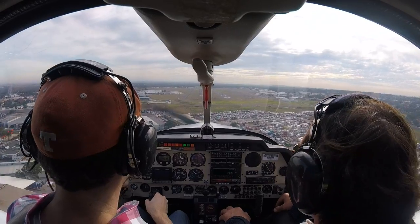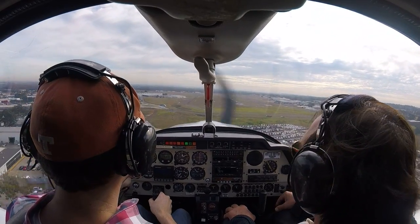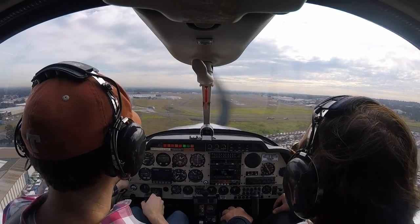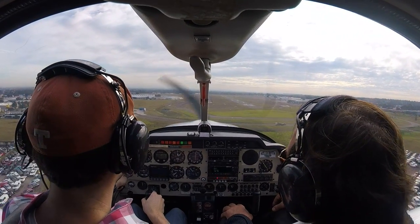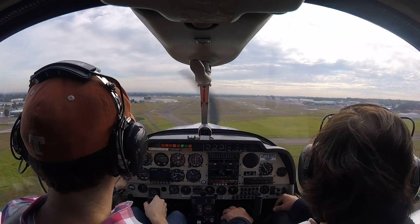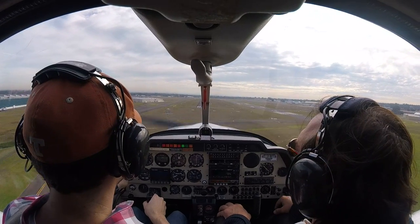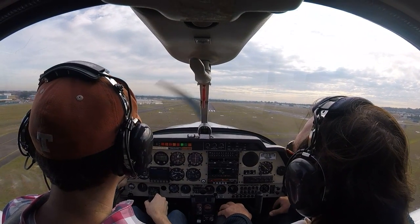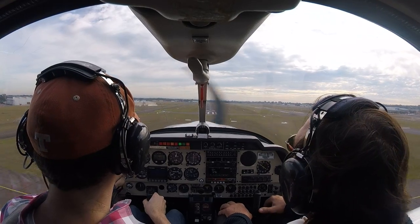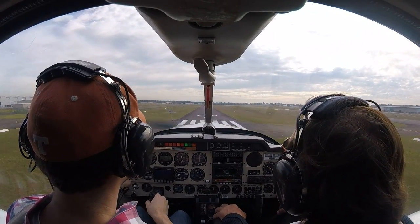998. Banks and Tower, Cherokee Kilo Romeo Delta, Prospect 1500 inbound, Foxtrot. Cherokee Romeo Delta, Banks and Tower, join downwind runway 29 right, maintain 1500. Downwind 29 right, maintain 1500, Kilo Romeo Delta. Mike Kilo Charlie, just confirm, was that an upwind or a crossing departure? Yes, Mike Kilo Charlie. Mike Kilo Charlie, runway right, clear for takeoff. Clear for takeoff, runway right, Mike Kilo Charlie.